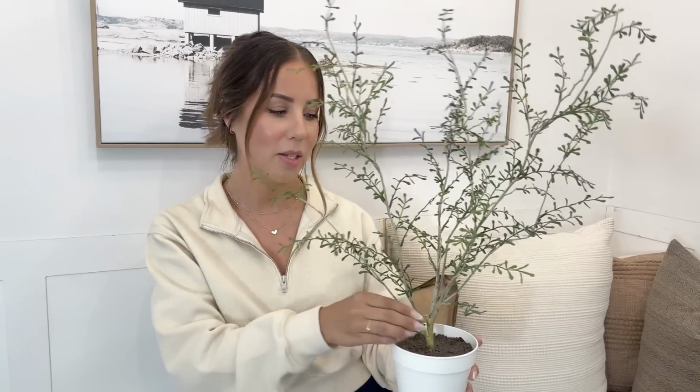I love how dainty the leaves are on it. It is a really good size, and this is one of their best sellers. This thing is a little bit pricey, but it's well worth it to me because I will use this all the time. And like I said, I don't have a ton of real plants in my house, but this is the perfect plant if you don't have a lot of real plants, but you don't want that real fake look, which I don't think any of us want. This is just amazing. So I'm really excited about this one.